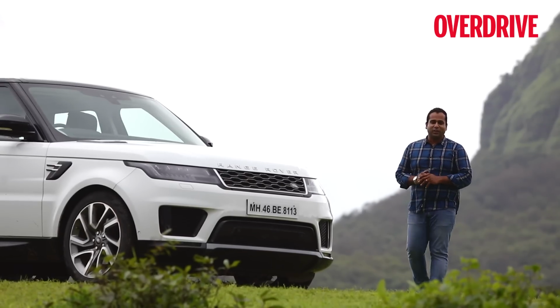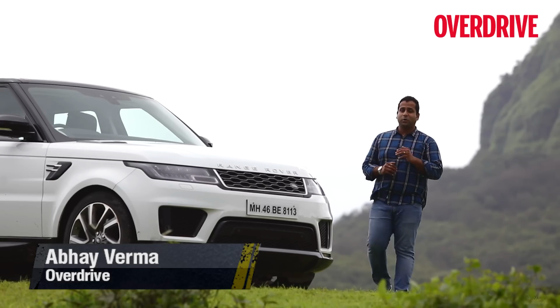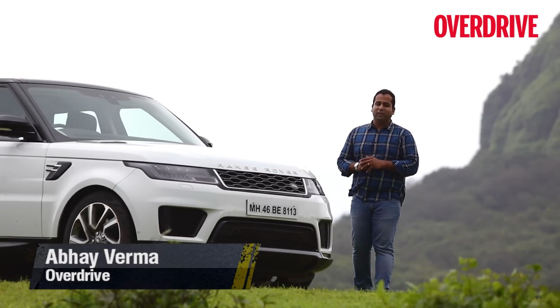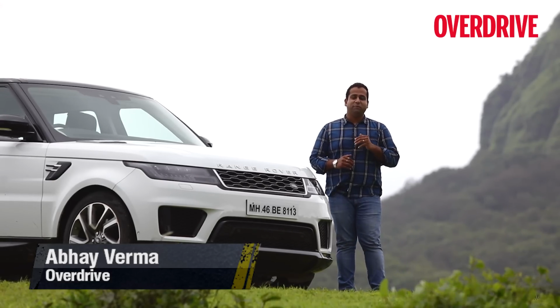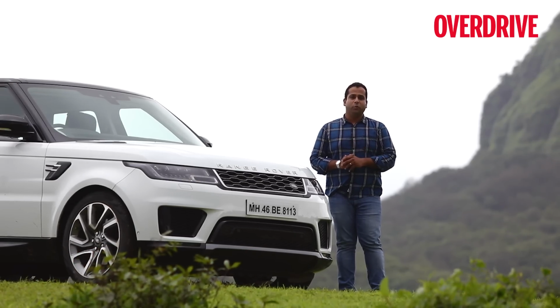It wouldn't be wrong to say that Land Rover has been on a product offensive for the past couple of years. In fact, it's just about a year since the all-new Range Rover Velar and the new generation Land Rover Discovery were launched in India, and now we also have the refreshed Range Rover and Range Rover Sport here as well.